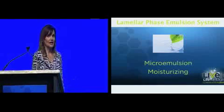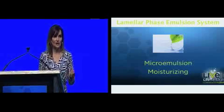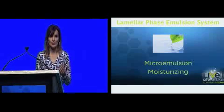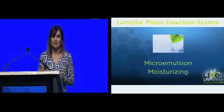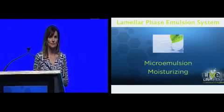Think about the outer layer of your skin that we talked about, the stratum corneum. On the bottom of your foot, that's a good example, it's a thick, horny layer, and you can actually scrape some of it off without even feeling it. In order for a cream to get in and work, it must get through this layer. It can't just stay on top.